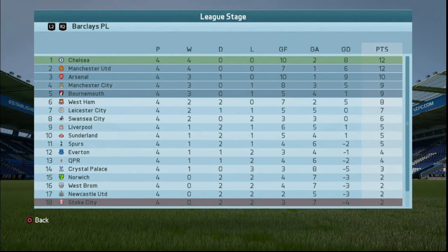He does actually have, I think, 2-star weak foot, 2-star skill moves, which is alright for me. Skill moves don't matter to me at all. I don't do skills really, so that doesn't matter to me. And weak foot, 2 stars, it's not great, but it is what it is. You can still use their right foot with no problem, to be honest, if it's 2 stars. So it is what it is.